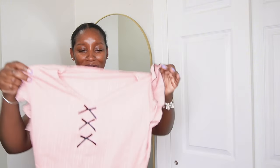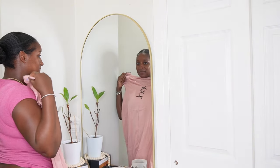I got this in a medium, but I bought this little bathing suit because they're supposed to be fitted, for a hot tub. So I bought this. This is like a little muumuu, you know? House dresses. So stunning though.